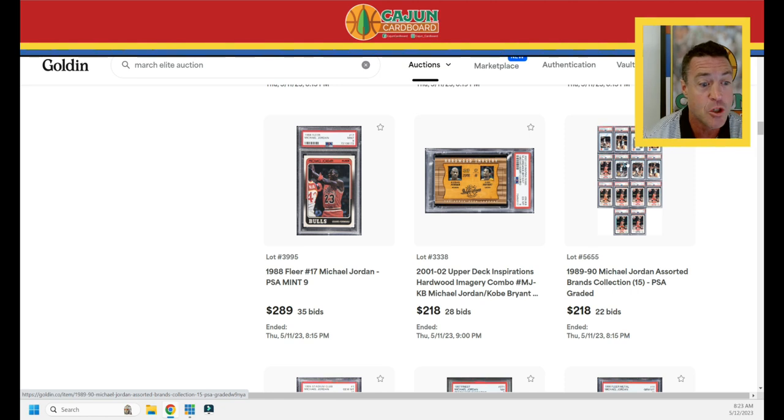We've got assorted brands, a completely random hodgepodge of random grades of 15 low-end Jordan cards, including a bunch of 1990 Fleer, which I think is approaching the most graded basketball card in the history of PSA. Somebody from Gem Rate chime in, or somebody in the comments below, let me know if I'm crazy. But every time I look at one of those Gem Rate results of the most graded cards, 1990 Fleer is the trendsetter as far as how many of those are being sent to PSA.